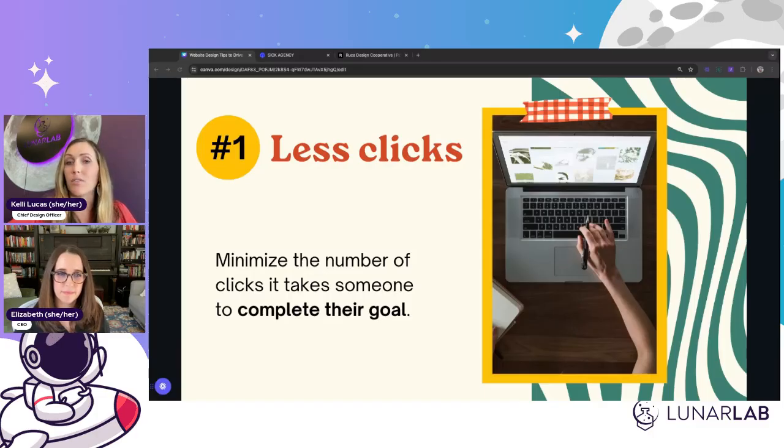Let's take Amazon for an example. If you've ever used Amazon, you have definitely seen the Buy It Now feature. Why do you think that's important? Because it makes it easy, right? One click, puts money in their pocket, gets you what you need. So less clicks, less friction, more purchases.